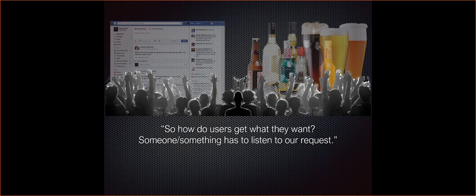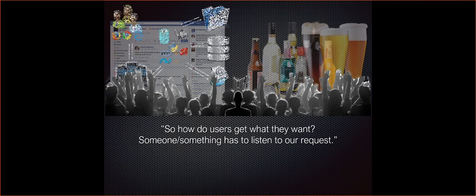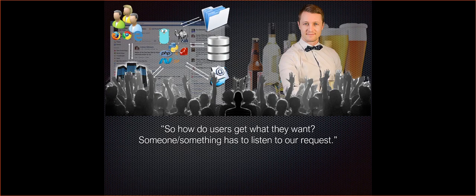So how do users get what they want? Well, something has to listen to our request. Somebody has to be able to interpret our request and authenticate us. So with Facebook, it's our server. Our server is going to be responsible for authenticating us and providing us back what we want. Whereas with the bar, obviously it's your bartender.